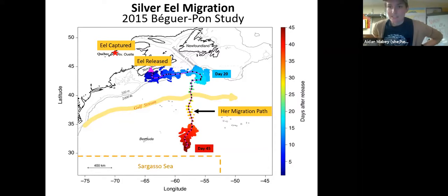Question. So when you're saying that, does that mean you think that they go all the way up to Nova Scotia first and then come down, or do you think some go directly to the southeastern coast?